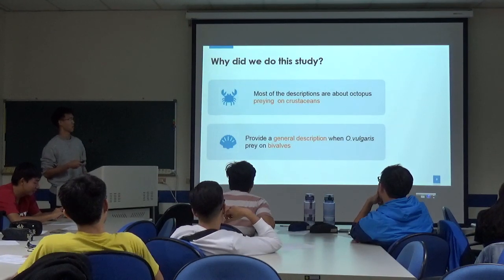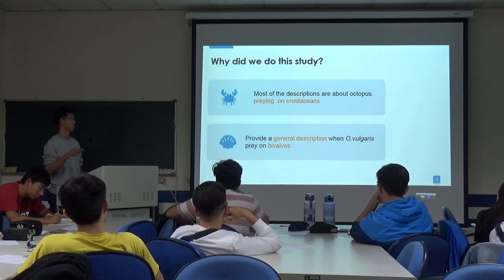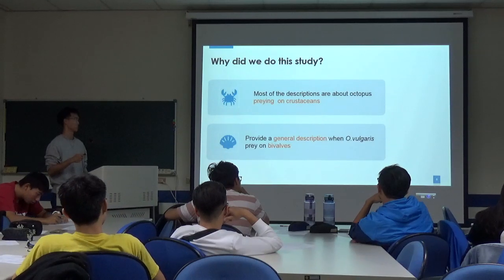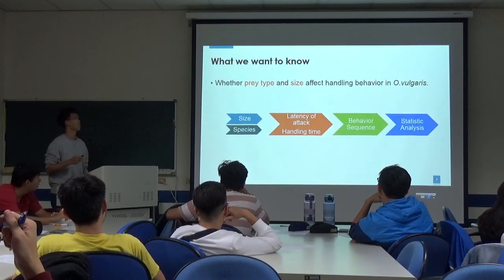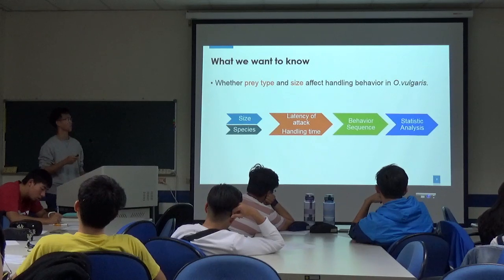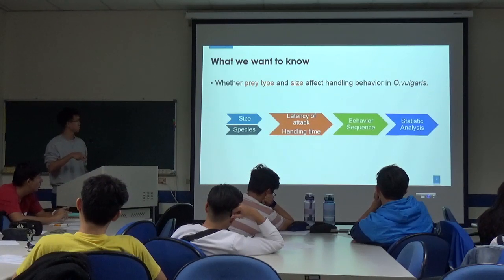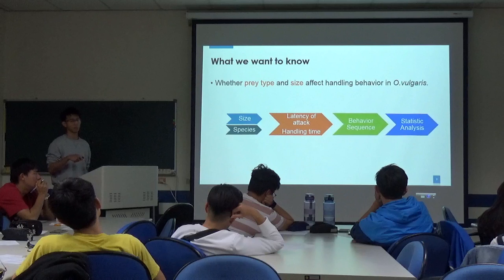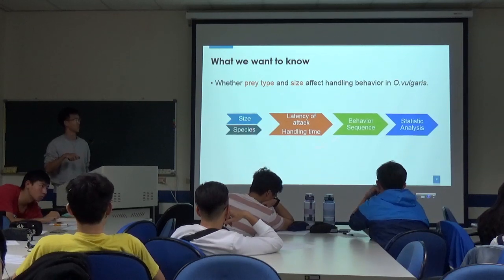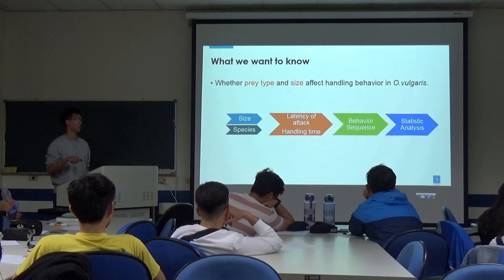Most of the descriptions are about octopus preying on crustaceans, like crabs. So we want to provide a general description of when octopus flaggers prey on bivalves. We want to know whether the prey type or the size affects handling behavior in octopus flaggers. So we divide them into two groups, size and species, and later we measure the latency of attack and the handling time. After we know the time and whether there are differences, we try to know their behavior sequence. And last, we do our statistical analysis.